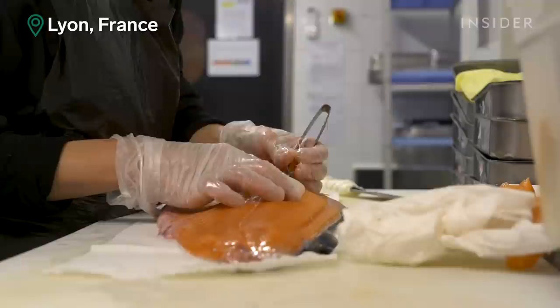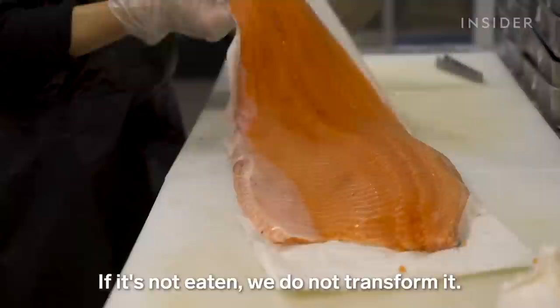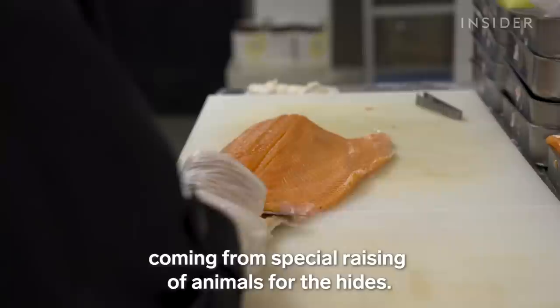Ictio gets most of its fish from local sushi restaurants. The only rule for Ictio is that the fish needs to be eaten. If it's not eaten, we do not transform it. So we'll never collect hides coming from a special raising of animal for the hides.